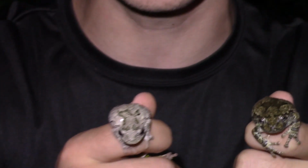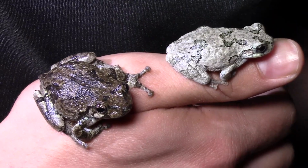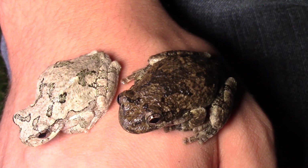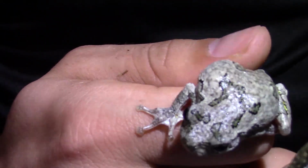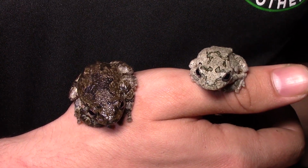Now, if you take a look at the 2 frogs that I'm holding right now, we have one individual in my right hand that's quite light in color, and another one that's very dark. The Eastern Gray Treefrog actually has the ability to change the color of their skin to suit their environment, and this helps them immensely with camouflage. If they're sitting on a dark trunk of a tree, they'll have a darker brown coloration, and if they're sitting on the side of a house, for example, they can change to a lighter color, like this one. And they can range anywhere from a light pale gray all the way through brown and even green, which is absolutely incredible. This color change is gradual, unlike something like a chameleon, for example, but it's one of the things that helps these guys survive so well out in the environment.